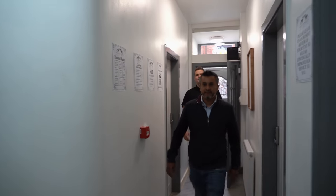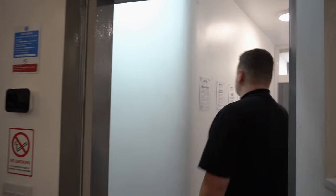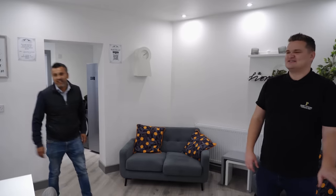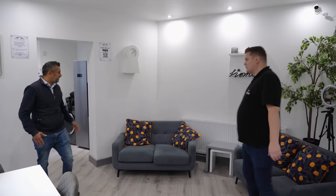Mate, this is a proper HMO. You like it? Fire doors, proper fire doors. House rules. Love this. Check out this kitchen. Nice. Lounge area. This is communal then? This is communal, HMO, as you can imagine.